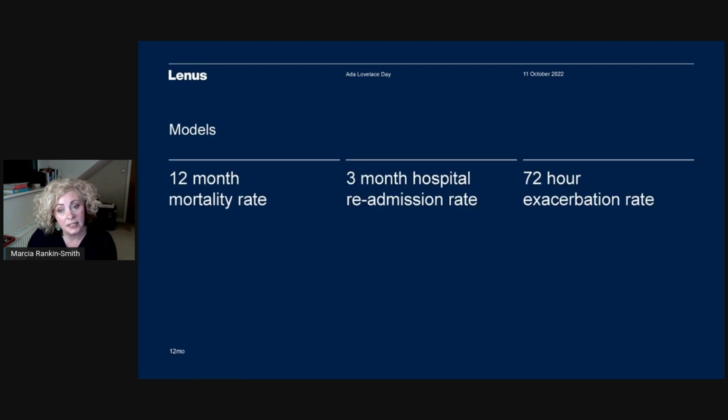My colleagues in the data science team are developing models for a 12-month mortality rate, a 3-month hospital readmission rate, and a 72-hour exacerbation rate. And as digital designers and researchers, we're often operating in that intersection between people and technology, and a critical part of the role is ensuring the well-being is central to decision-making. So the data has the power to provide rich insight, but without careful informed design, it could potentially do more harm than good, and that caution is central to the design of these models.